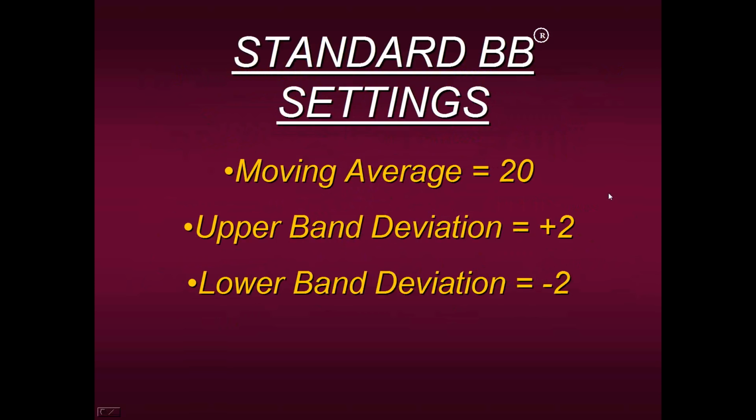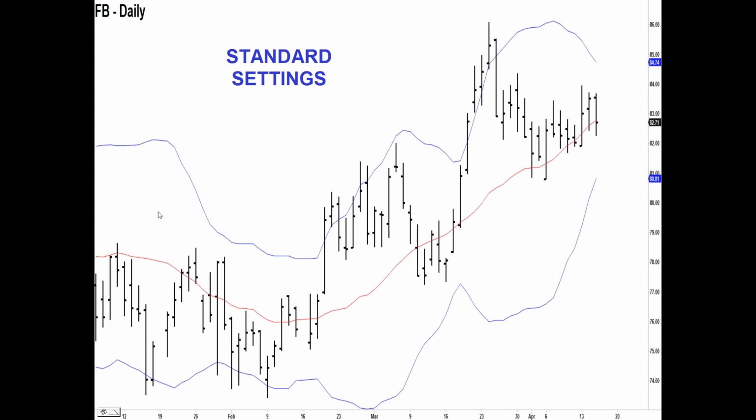Okay, so it's two standard deviations above, 2 standard deviations below. And when you apply that, which is the default setting on Bollinger Bands, whenever you click them on, you'll get a chart that looks somewhat like this. Here's a chart in Facebook. As we look at this, here's the way the standard settings of a Bollinger Band would look. You have 3 separate distinct bands. The one in the middle is just simply a 20-period moving average. And the one at the top is set at 2 standard deviations above that moving average. The one below is 2 standard deviations below. Okay? That's a standard setting.